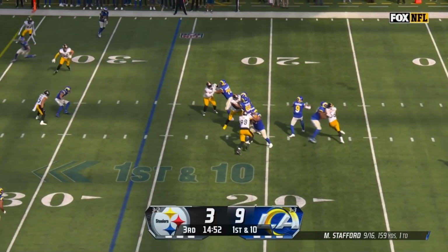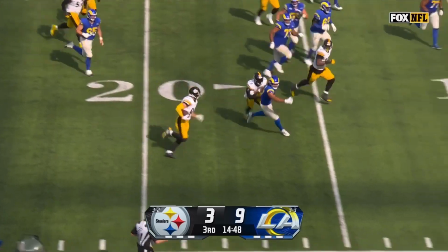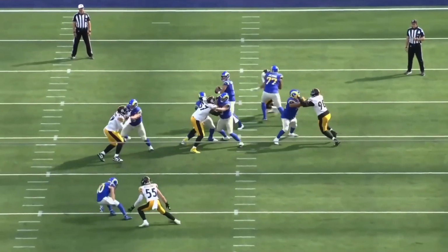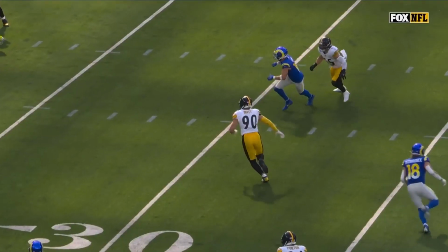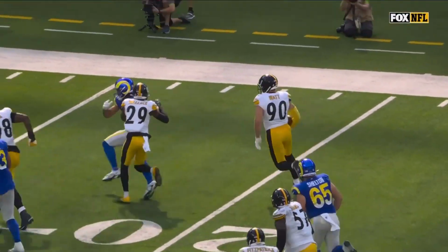Out of the empty set on first down. Stafford is picked up. It's T.J. Watt. Running with the football inside the 10. T.J. Watt to the 5. He stepped in front of the intended receiver and went right up the sideline. Oh, baby. How about that? T.J. Watt with a little snookery.